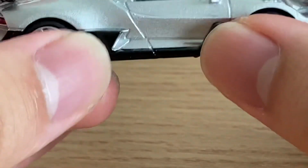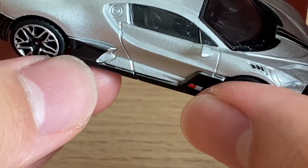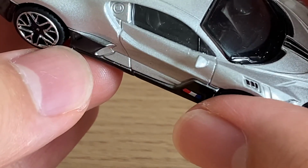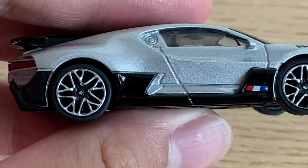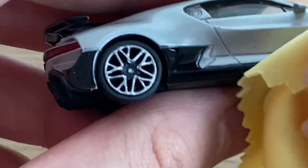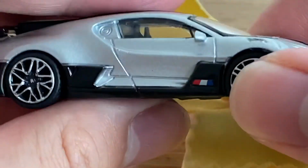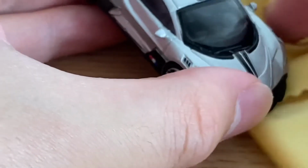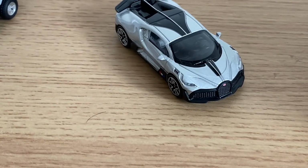Yeah, so I'm not sure if JKM is a legitimate company or not. I'm leaning towards the two cars I just showed you being unlicensed, even though I can't be 100% sure. But I don't mind. I think the respective auto manufacturers are going to be okay, and I'm glad that consumers have alternatives, right? So that is it, and I'm very much looking forward to the new models that JKM is going to make in 1:64.